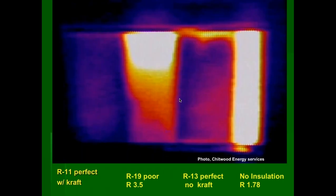But what you might be surprised to know is that the stud bay that performs the best is the R11, where the insulation is perfectly installed. When we look at the sloppy insulation practices of our R19 batt here, for example, it really performs closer to about an R4, simply because of the gaps, the cracks, and the way the insulation is installed.